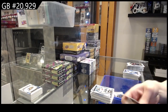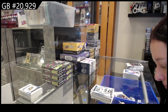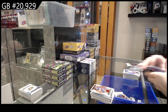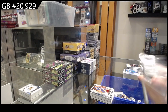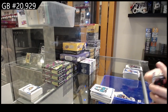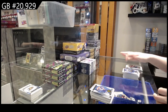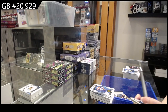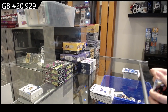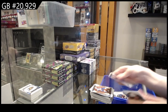Number to 599 for Minnesota, Marc-Andre Fleury. Number to 499 red for the Islanders of LaFontaine. Number to 199 blue for San Jose of Henry Thrun. Number to 50 Leon Draisaitl for Edmonton. Blues rookie redemption. And a leather parallel of Mikko Rantanen for Colorado.